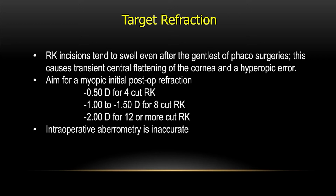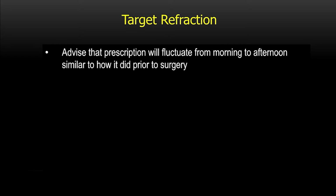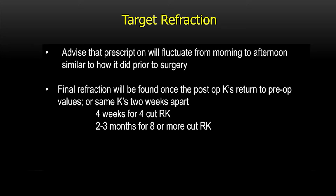Intraoperative aberrometry is not helpful for us. We should do the non-dominant eye first in case we have some error, and then we can adjust this in our dominant eye. Toric IOLs are not helpful, so use monofocal IOLs. In terms of the patient education, we should advise the patient that the prescription will fluctuate from morning to afternoon as it did prior to surgery.